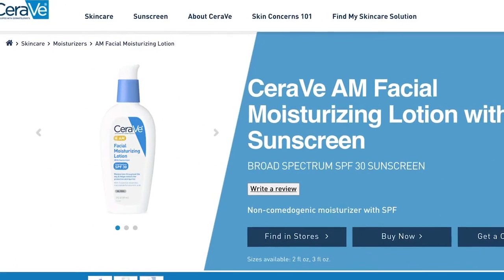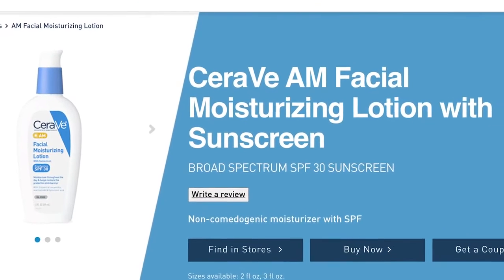And then the next product, so product number 6, is the AM Facial Moisturizing Lotion with SPF 30. Now, this product is a moisturizer and a sunscreen of 30 at the same time. So it's a great 2-in-1 value for you. And if you haven't found a sunscreen that works for you yet, then this could really be where it's at.